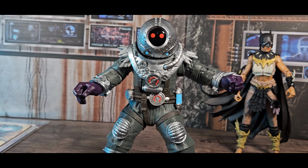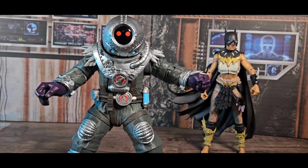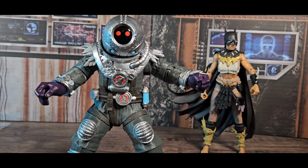And it's really cool. And the comic book is really fun. So if you can, and you haven't gotten these guys already, and you have an opportunity to grab them, grab them. They're super cool.